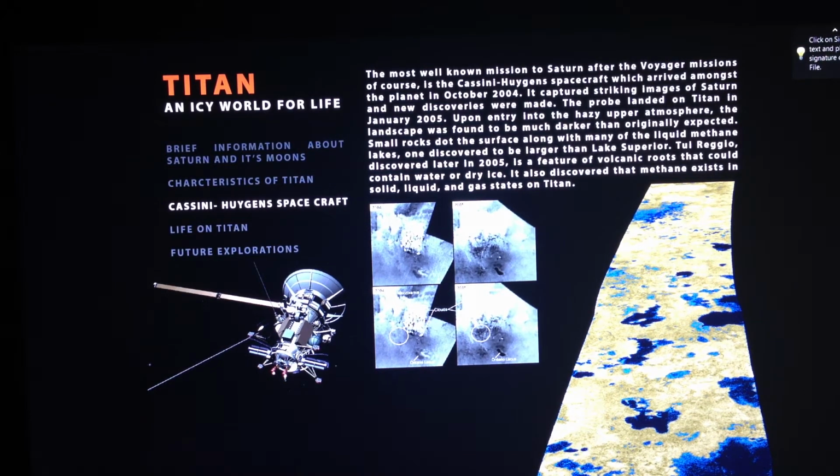Small rocks dot the surface along with many of the liquid methane lakes, and one discovered to be larger than Lake Superior. Regio, discovered later in 2005, is a feature of volcanic roots that could contain water and dry ice. It also discovered that methane exists in solid, liquid, and gas states on Titan.